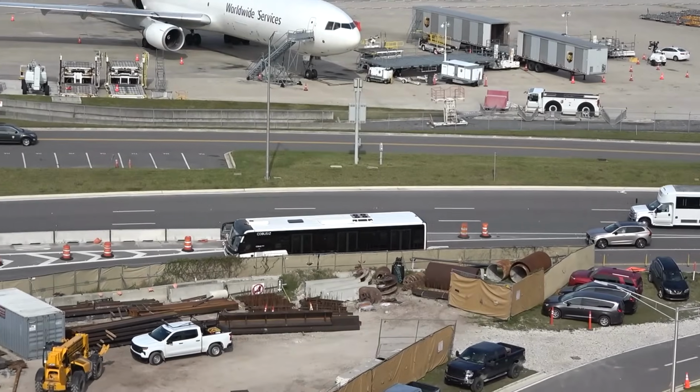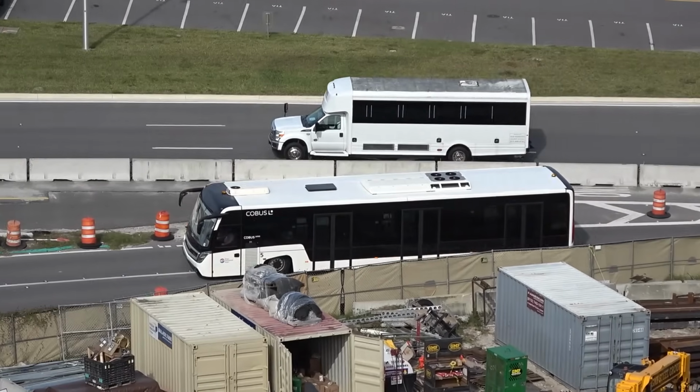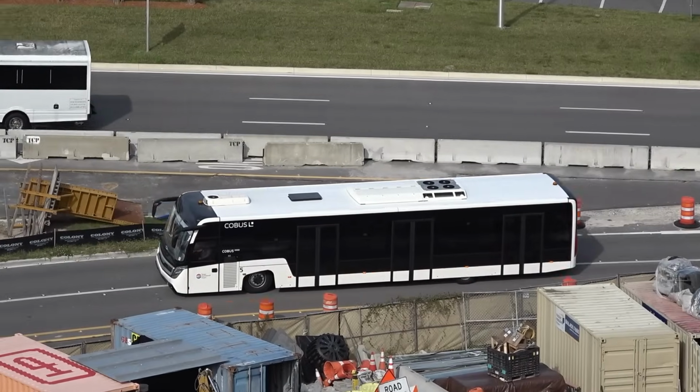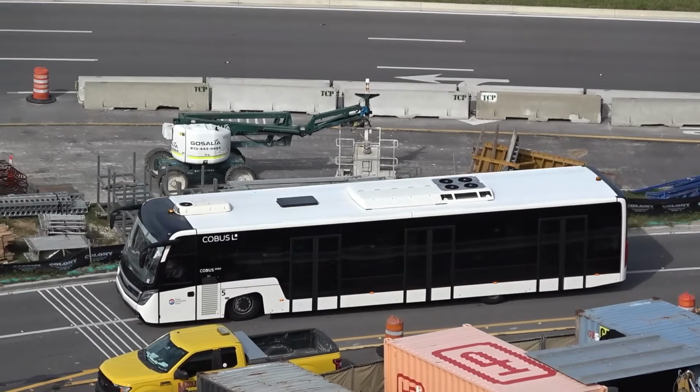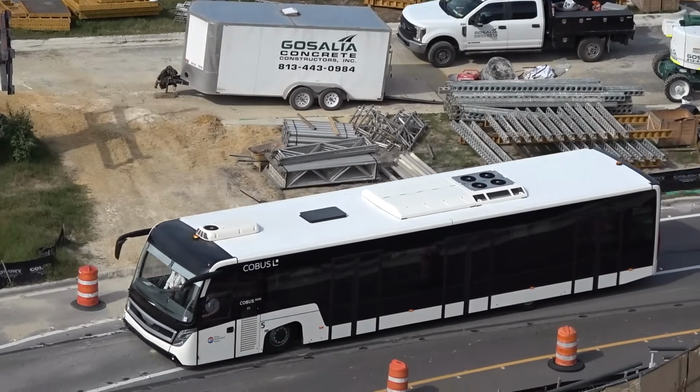The new electric buses. This thing's cool looking. Looks like it's right on the ground, huh?